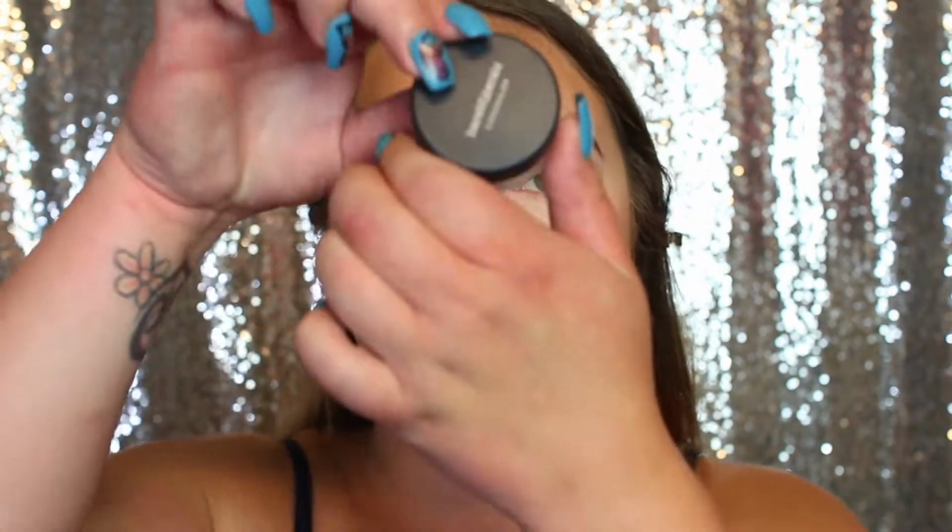Guys, if you're looking for a really good, super affordable cream blush, go to Dollar General and get the one from Believe Beauty. It's like $4.50, you guys. It's incredibly pigmented. It lasts all day. It's really good. So now I'm going to take the Bare Minerals Concealer Powder.